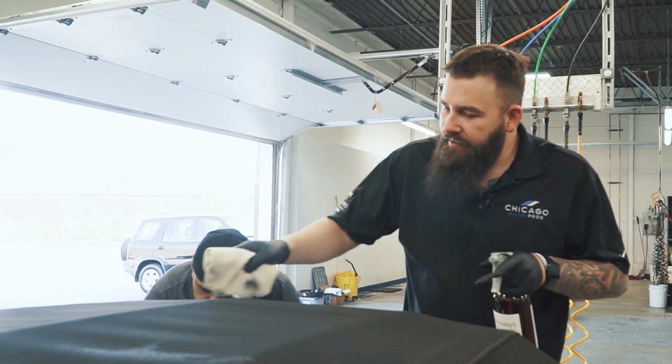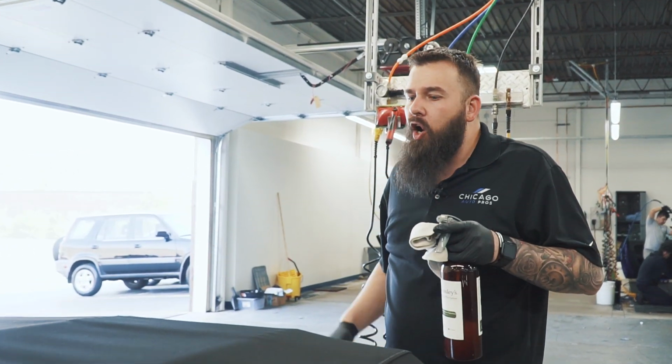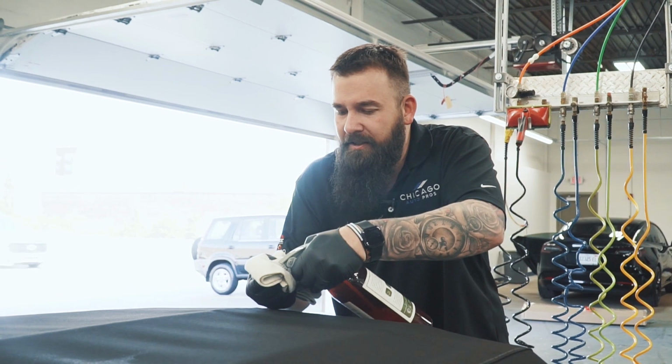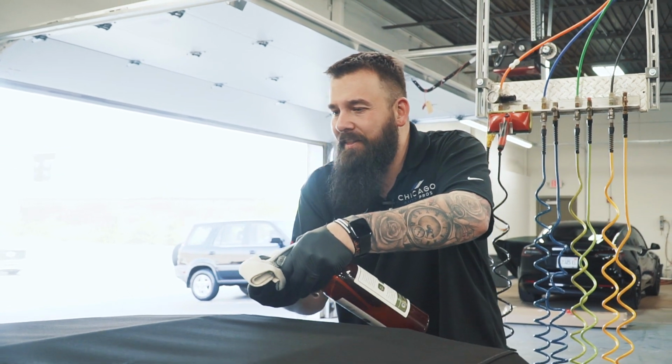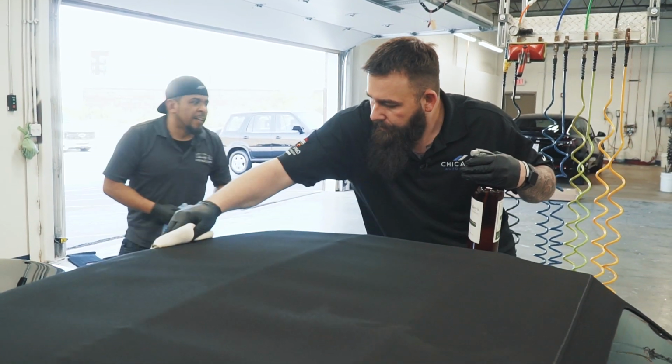All right, so we're applying the Dr. Beasley's fabric protectant. Normally I'd like to cover the entire car and then spray it, then wipe it in, but they're still working on the car. So this will work just as well. It's gonna use a little more product than we'd like to, because we gotta soak the towel first and then rub it into the fabric here.